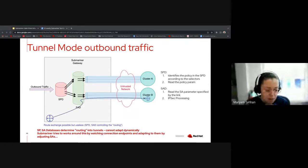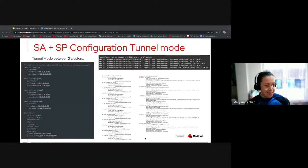So with the IPsec tunnel mode configuration that's set up with Submariner today, you actually end up with 4 connections between, let's say, 2 clusters. You have the pod-to-pod CIDR, the service-to-service CIDR, and then you have pod to service and service to pod. You have to set up all of these connections just between a pair of clusters, which eventually explodes into something like this.